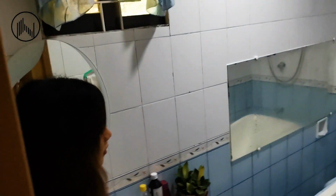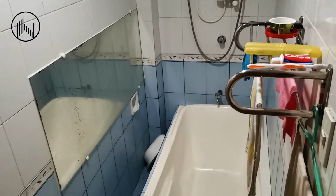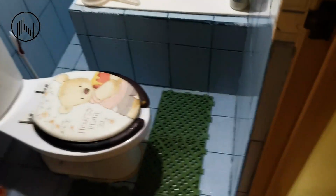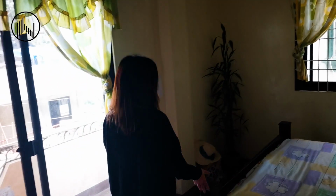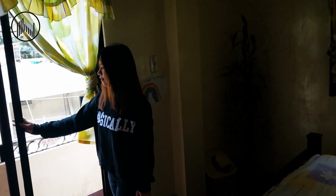And my favorite, the toilet and bath with a bathtub. The best bathroom in the house. Now let's take a look at the second room. So this can be a room for your children. Ang maganda dito, meron siyang veranda.